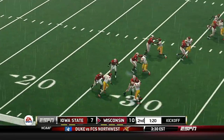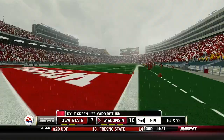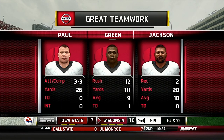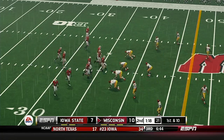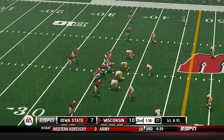Green from the four. Across the 30. Looking for the corner. He gets hit out of bounds. Around the 37-yard line. Wisconsin's offense, Kurt, maybe not what we were expecting today, but boy, do they have it working on the ground. All week long, we came into this game thinking the quarterback would be the one to make all the plays. But right now, it's been running the football, and it's working.